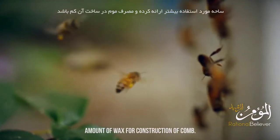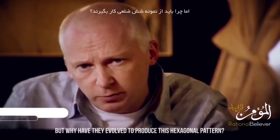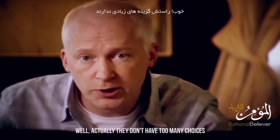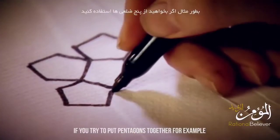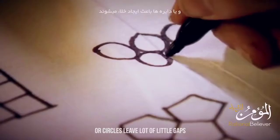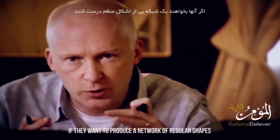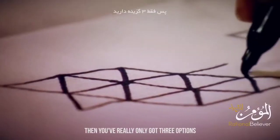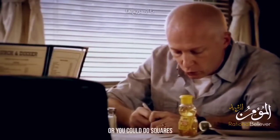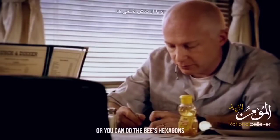construction of a comb. The bee's honeycomb is an amazing piece of engineering, but why have they evolved to produce this hexagonal pattern? Well, actually, they don't have too many choices. If you try to put pentagons together, for example, they just don't fit together nicely, or circles leave lots of little gaps. If they want to produce a network of regular shapes which fit together neatly, then you've really only got three options. You can do equilateral triangles, or you could do squares, or you can do the bee's hexagons.